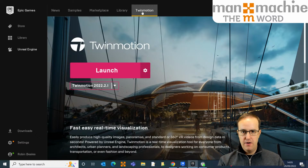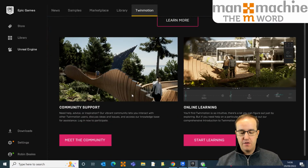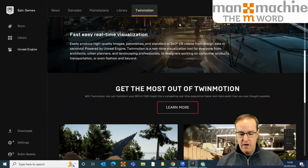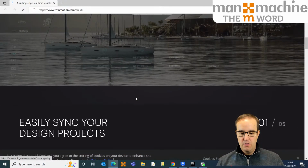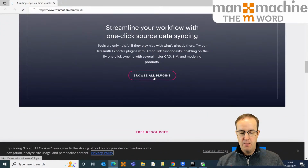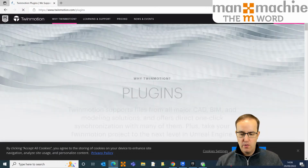So step 1, download Epic Games. Step 2, redeem your code, and then you'll have access to the Twinmotion tab. Again, you have to install the Unreal Engine, which is quite hefty, and then you install Twinmotion. Once you're done with that, if you scroll down the page, you will find a Get the Most Out of Twinmotion, where you can hit Learn More, which will open up a web page, twinmotion.com. And if you scroll down on that web page, you will find some plugins for your relevant software.